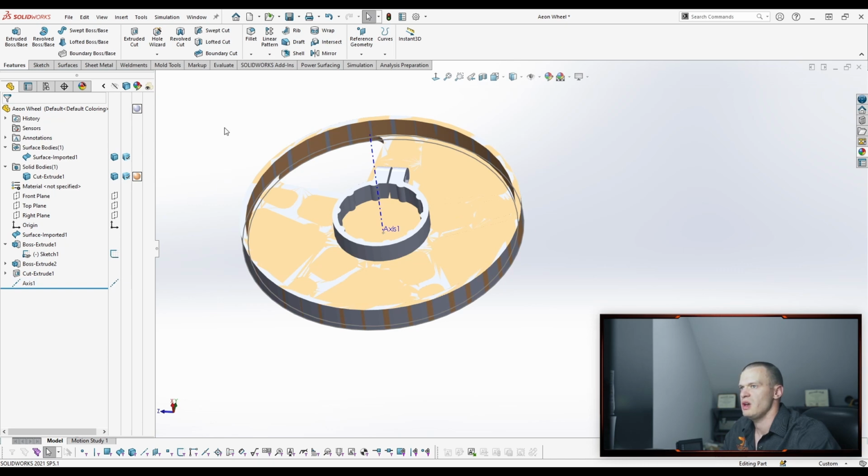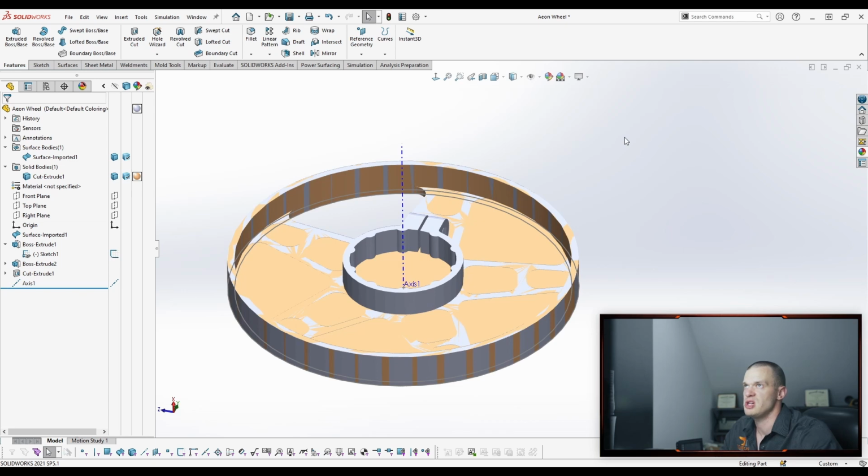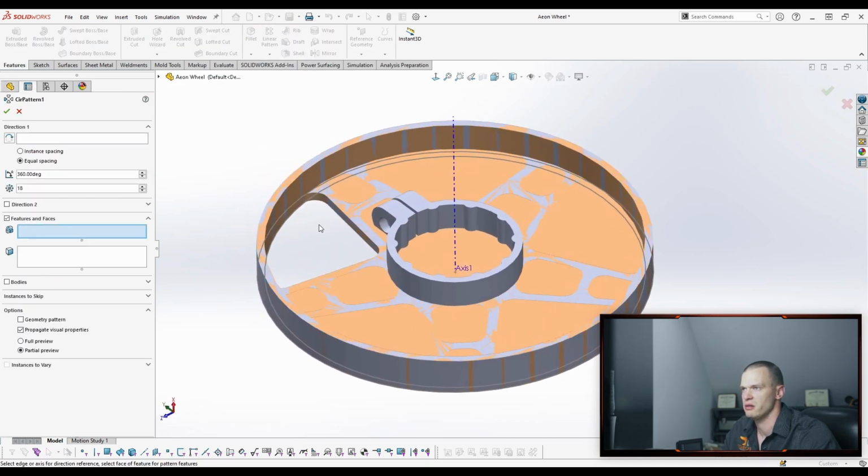All right. And you're always trying to build geometry that is stable. So what I'm trying to do is build a circular pattern of this cut here, right?